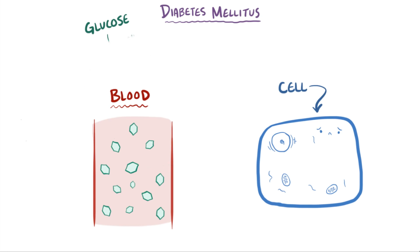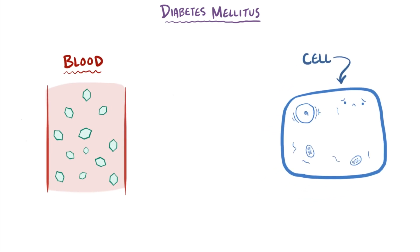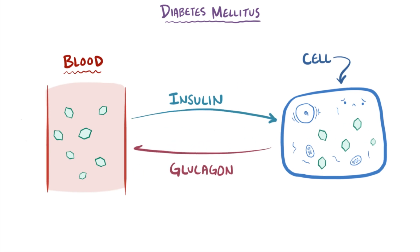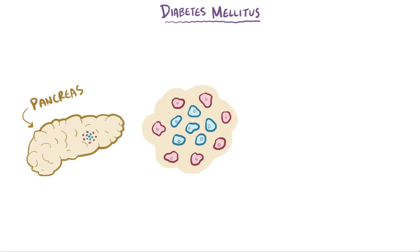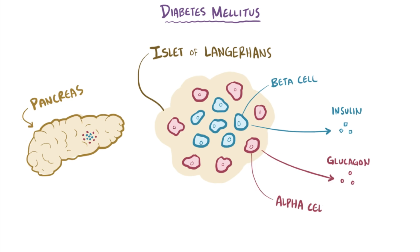In general, the body controls how much glucose is in the blood relative to how much gets into the cells with two hormones, insulin and glucagon. Insulin is used to reduce blood glucose levels, and glucagon is used to increase blood glucose levels. Both of these hormones are produced by clusters of cells in the pancreas called islets of Langerhans. Insulin is secreted by the beta cells in the center of the islets, and glucagon is secreted by alpha cells in the periphery of the islets.